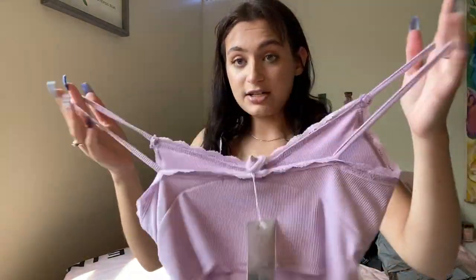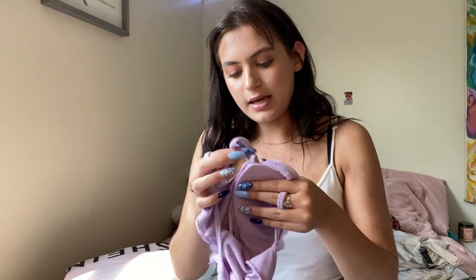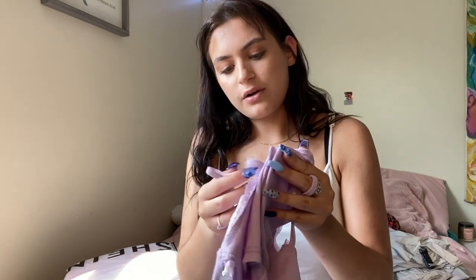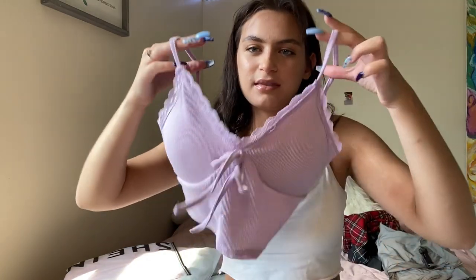I got this in a size small. It's stretchy, which I'm enjoying. I feel like it is a little bit flimsy, like it could come apart right now. Also, this top tie is a little messed up, but I think it might just be because it was in packaging for so long. I think these cups are a little bit big for a small. The only thing wrong with this is that the cups are a little too big, but it might look okay on.